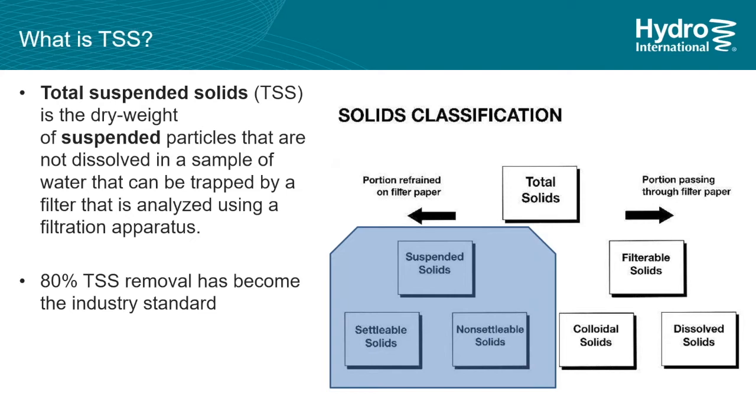Now, I would think that almost everybody here has heard the term 80% TSS. It is the industry standard.